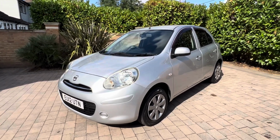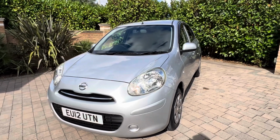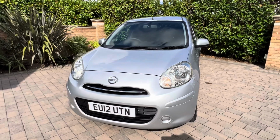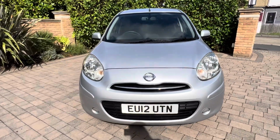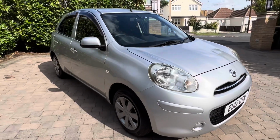Being a 1.2 petrol, this is a fully ULEZ compliant car, so if you live near the ULEZ or live in the ULEZ or you just wander into the ULEZ accidentally, Sadiq Khan can't pull your trousers down. Yes, this car is free of car tax, no ULEZ on this one. This is a petrol and it's an automatic, so it ticks every single box.